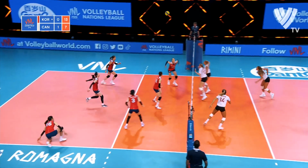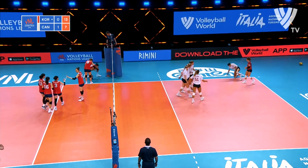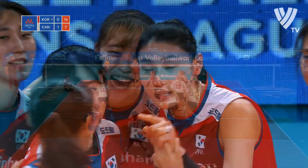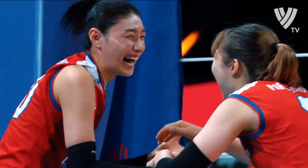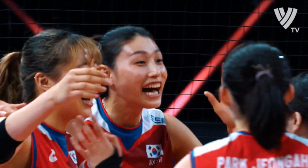Nice pick up there from Korea. Kim going offense, kills. And I think she's okay. She had a lot of momentum in that swing and from Jeong. You can see that obviously as an out of system ball, the set wasn't right there. She needed to take a little step backwards, but all smiles.